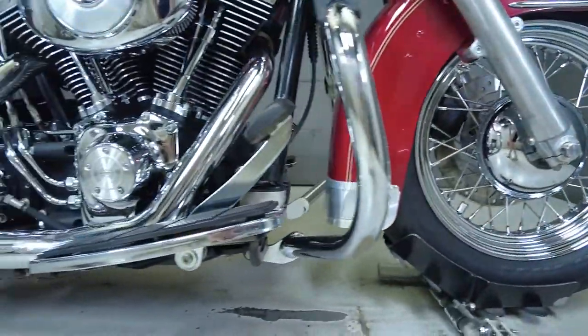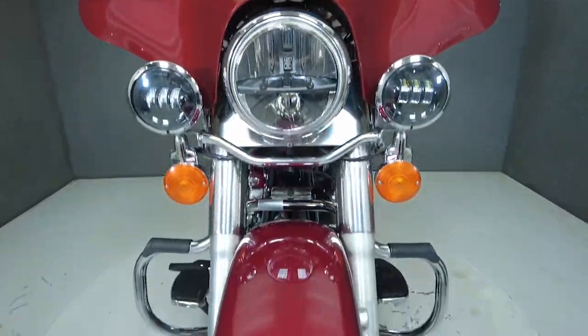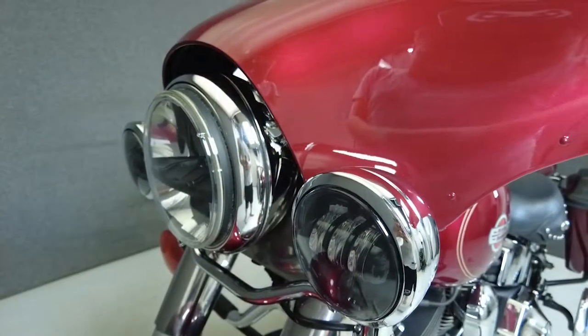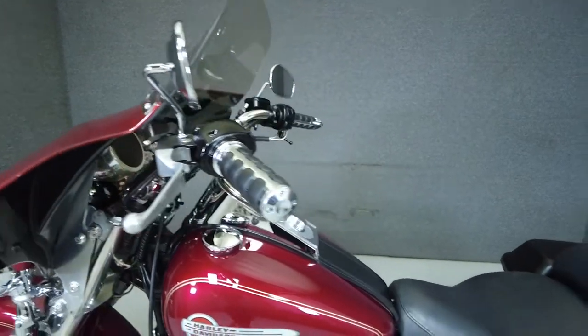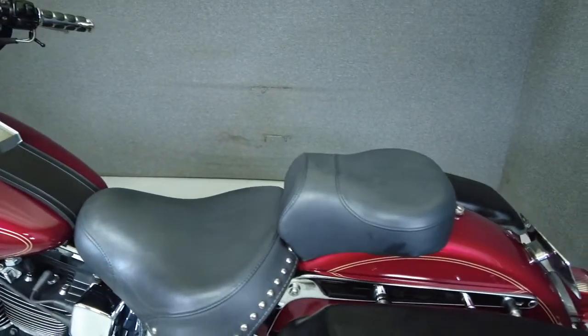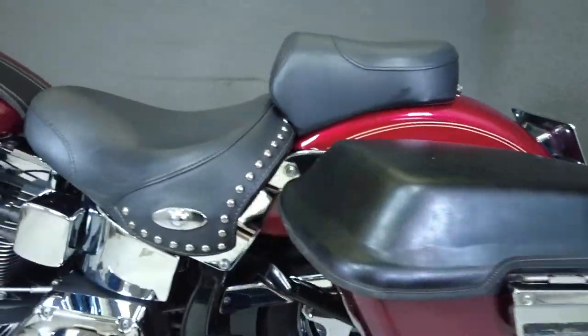A timeless style can be seen from end to end on the Heritage Softail Classic. Powered by Harley's air-cooled twin-cam 88 cubic inch motor, it puts 67 horsepower and 86 foot-pounds of torque through a 5-speed transmission. Delivering rugged power with modern conveniences and responsive controls, the Heritage Softail has a lower seat height of 25.4 inches and a drive weight of 699 pounds.